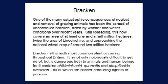One of the many catastrophic consequences of neglecting the removal of grazing animals is the spread of uncontrolled bracken, aided by warmer and wetter conditions over recent years. Still spreading, this now covers an area of at least 1.5 million hectares, twice the area of Lincolnshire, and approaching the national wheat crop of around 2 million hectares. Bracken is the sixth most common plant occurring throughout Britain.